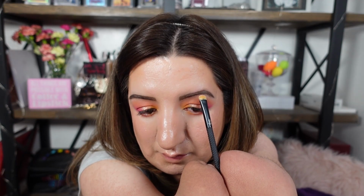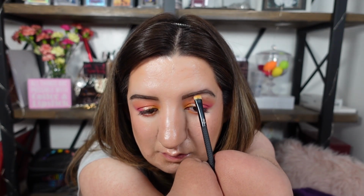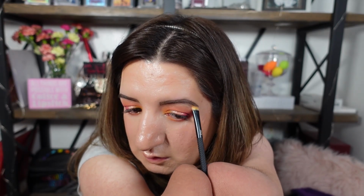I'm gonna go into Cali Girl and put that underneath the brow bone to give it a highlight. Holy crap, that is pigmented. Oh my gosh. Well, she go be highlighted.